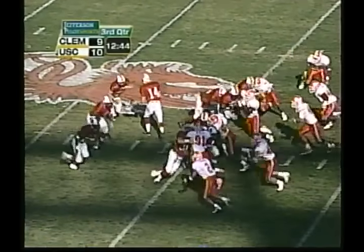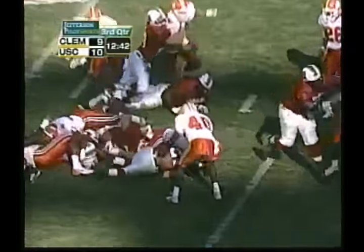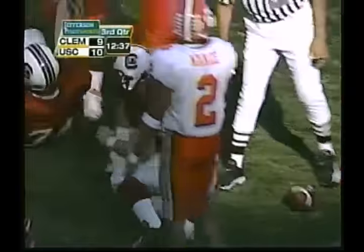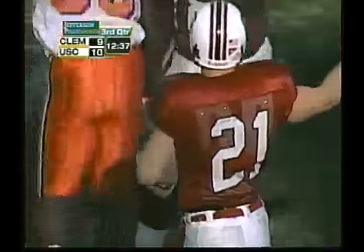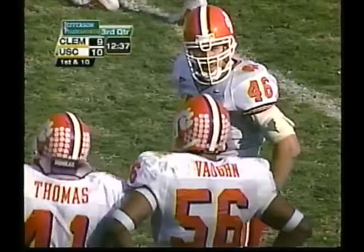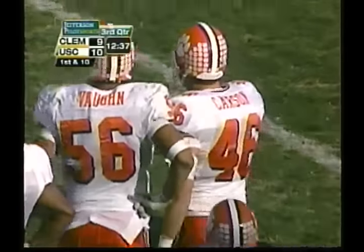Full house backfield. Brewer this time, and he's got the first down to the 41-yard line. Ryan Brewer's had an excellent ball game this afternoon. Chad Carson finally makes the tackle, but Brewer gets the Gamecocks a first down at the 41 of Clemson.